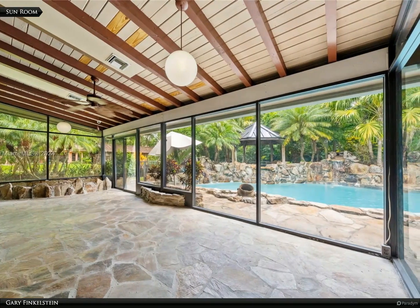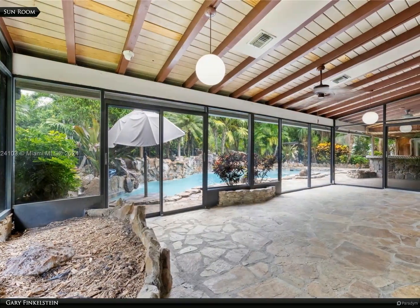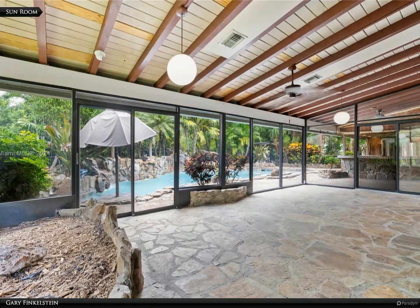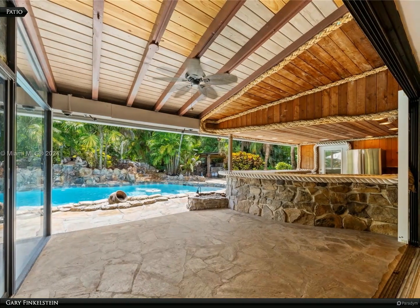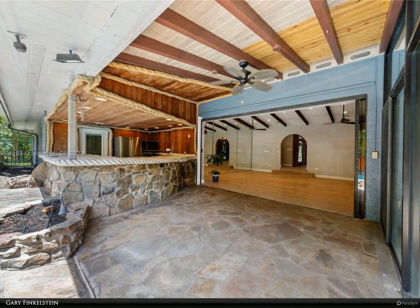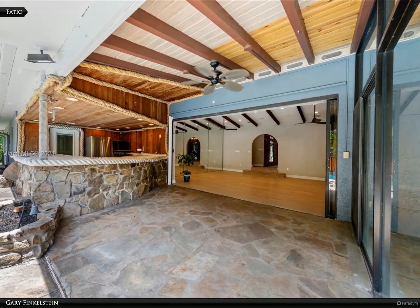The backyard is an entertainer's dream, featuring a 25,000-gallon lagoon-style pool, waterfalls, fountains, a 750-gallon heated spa and a summer kitchen/bar. Additional features include a new 2023 metal roof, complete hurricane protection, new appliances, two AC units, two water heaters, a fireplace, and two FL rooms.